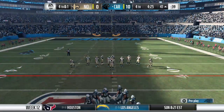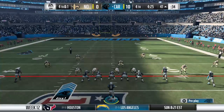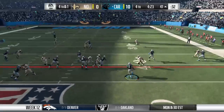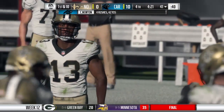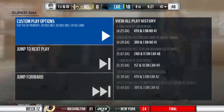And with things looking pretty good on the scoreboard, they're going to keep the offense out there and go for it here on fourth. He may try and run for this. And he's not even going to come close to picking up the first. They stop him right at the line of scrimmage.